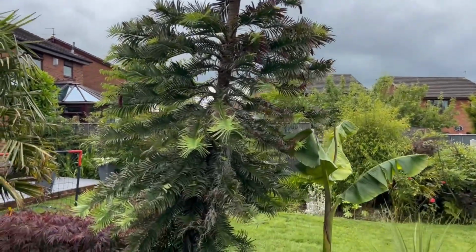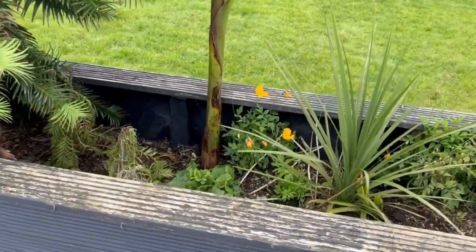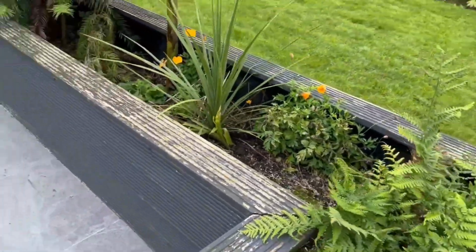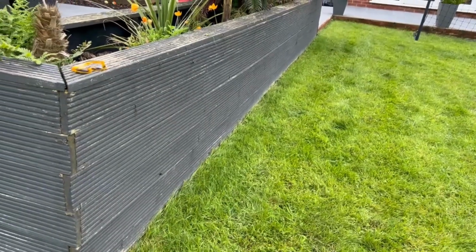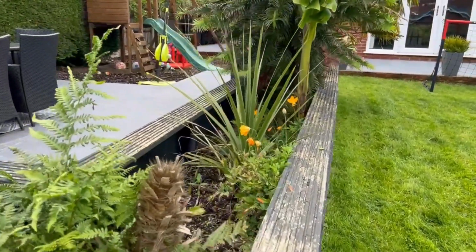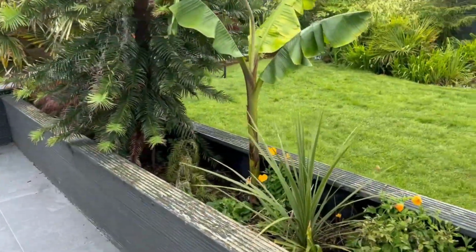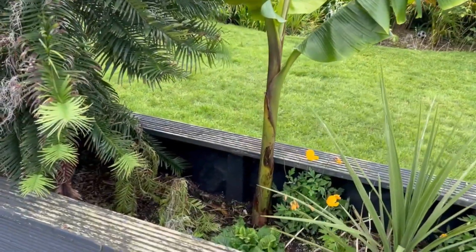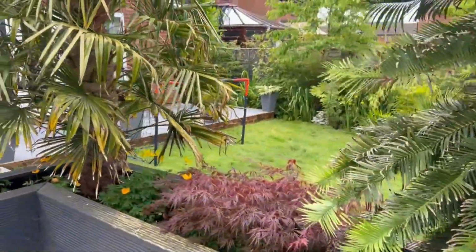So I don't know. This is a raised bed. You can see the level's quite low because it's quite a big raised bed. Doesn't necessarily look it from that side, but there's quite a bit of soil that went into that, and having not done my research properly, I filled it to the top, planted everything, and then the level dropped over the next 12 months. So it is a bit low in there.